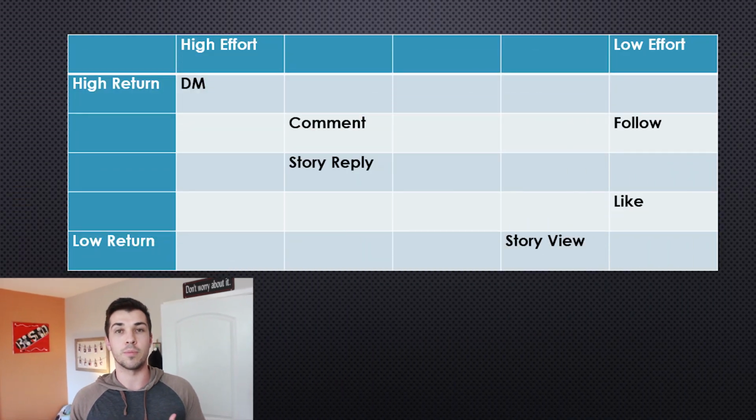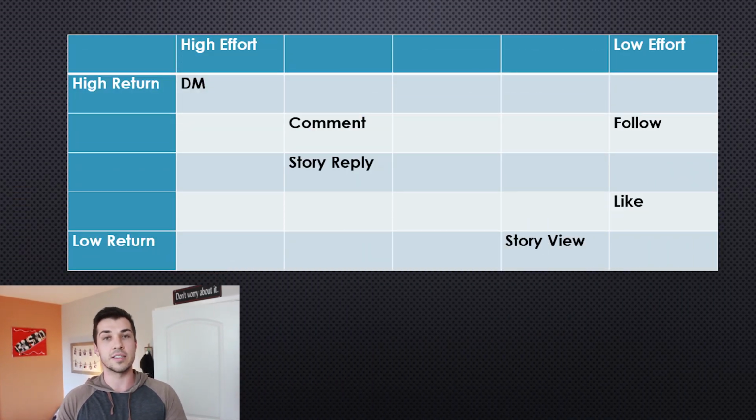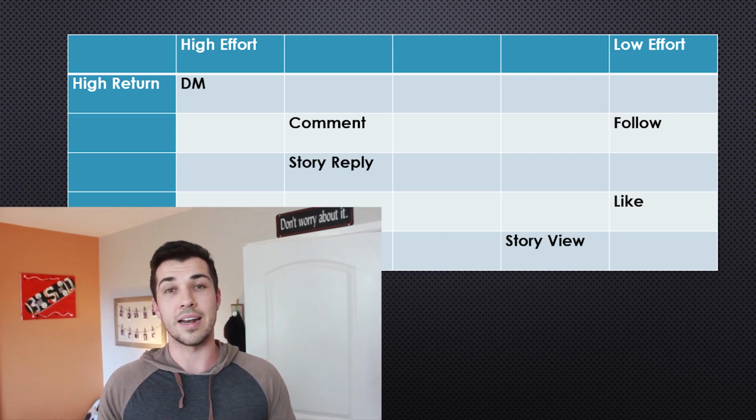Following someone is not the only way that you can get their attention on Instagram. There are different forms of getting someone's attention. You can like their content, you can comment on their content, you can view their story, you can reply to their story, you can interact on their posts, you can send them a DM, and if you really want to, you can also pay for ads to get in front of interested people. So why then does everyone just opt to do the follow and unfollow strategy and target people with follows when there's all these other different ways that they can engage with people?